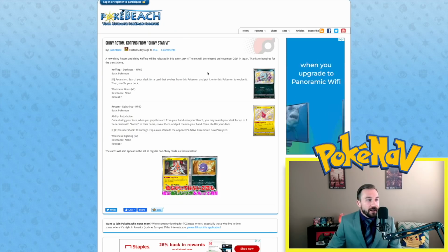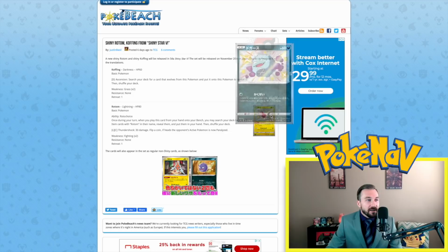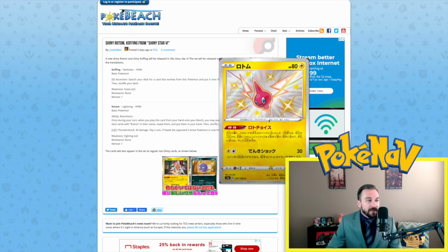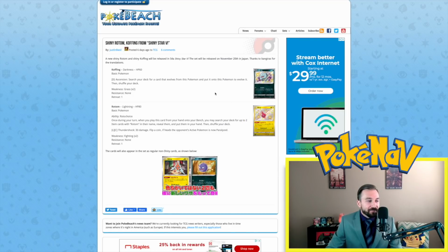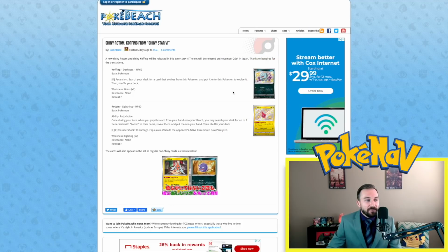So moving on here, some of the other cards that have been confirmed. This was just about a week ago. We've got the Shiny Coughing. We've got the Shiny Rotom. So those look really cool as well. I have to say, this Coughing card especially, really cool in its shiny form. Not too out of the norm for what you would expect for this Pokemon in its shiny form.